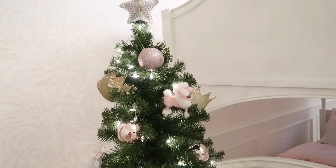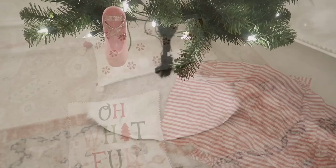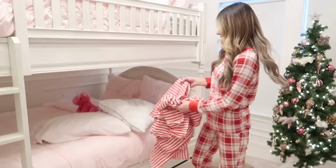These tree skirts just make me laugh because I feel like they're way too small, because the kids' trees from last year were a lot smaller. So I ordered them each a bigger tree skirt because I think these ones are just a little bit too small. Now I'm changing out their bedding. I just change out their pillowcases and then add some festive decor pillows. These are all the same ones from last year.